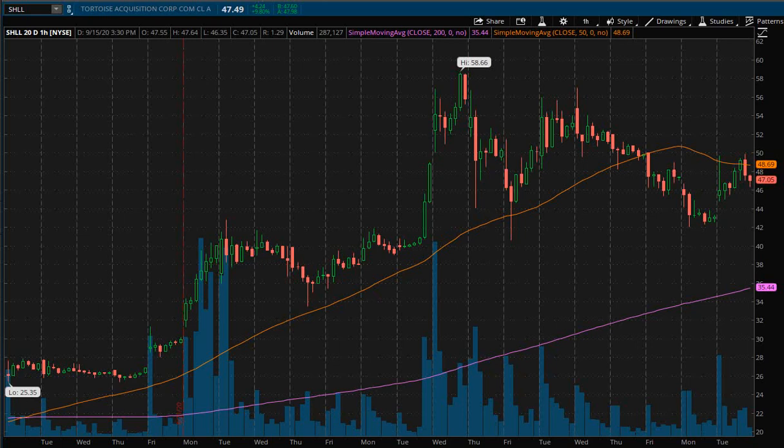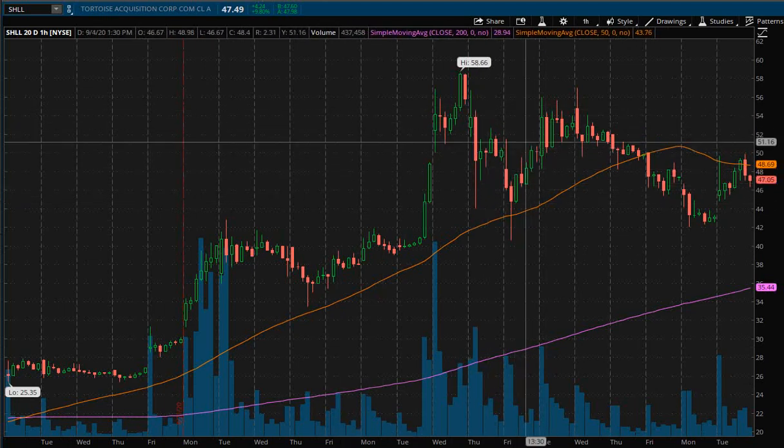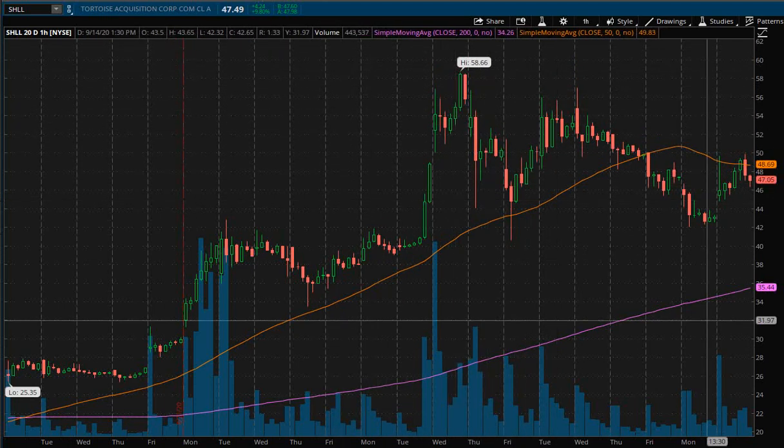And right now I am looking at ticker symbol SHLL on the hourly chart over the last 20 days. And this ticker has been getting a lot of attention lately. There is a merger coming up that was scheduled to be voted on, I believe, on the 28th, so in about 2 weeks. And overall, I wanted to go over the chart and to see if there's any technical patterns we can play for a profit.